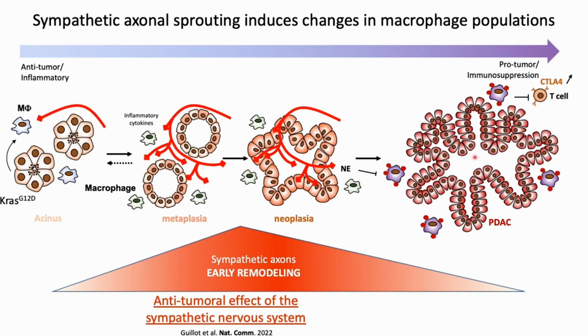In PDAC, there is less sympathetic fiber remodeling, allowing the presence of CD163 positive macrophages. And it has been shown that these macrophages can suppress T cell mediated anti-tumoral immunity by activating the immune checkpoint CTLA4. To conclude, sympathetic axons have the ability to sprout and innervate metaplastic and neoplastic regions in order to slow down the progression of PDAC by controlling the local immune environment.